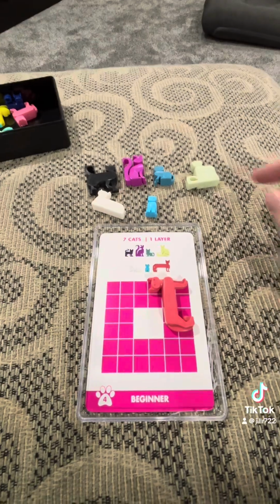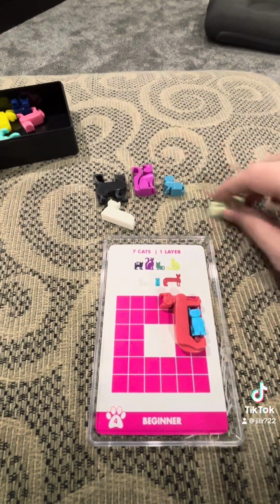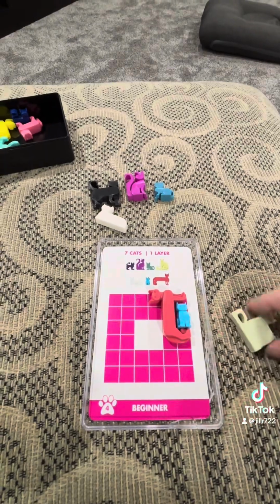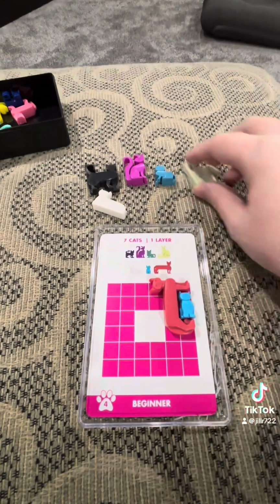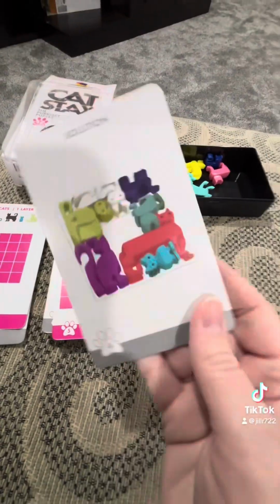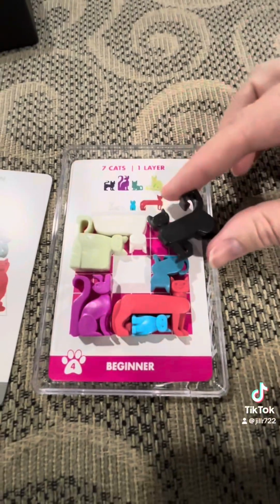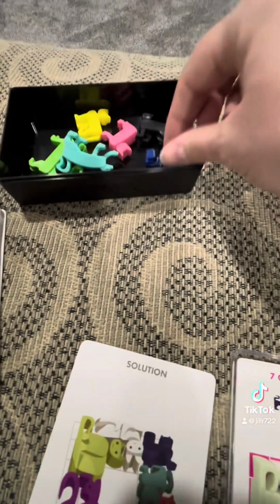If you've seen any of my videos, you know what a cat lover my daughter is. So this seemed like it would be a slam dunk for her, because she's also pretty good at puzzles. And I thought I was pretty good at puzzles, but this one was more challenging than I anticipated, even at the beginner level. Luckily, there are solution cards that can help you along if you get stuck. For this one, though, I was never going to complete it because I grabbed the wrong cat from the beginning.